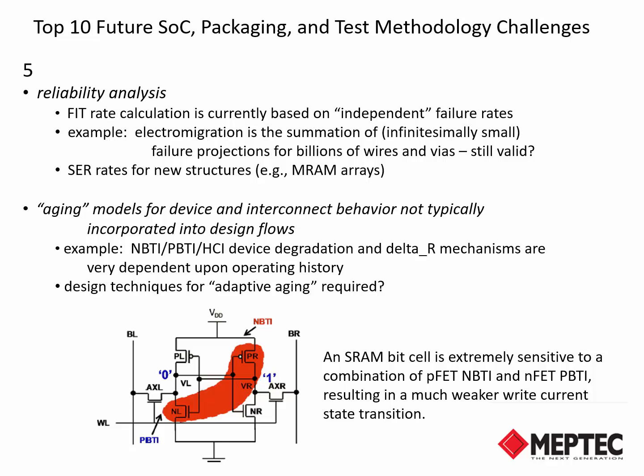Today, when you do a fit rate calculation, you are assuming that all of the failure mechanisms are independent. Basically, I calculate a fit rate for that failure mechanism. I multiply it by how many metal wires, vias, contacts, whatever that structure is that's replicated across the die, and I sum all those up, and that's my fit rate. Is that still really accurate?